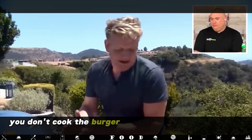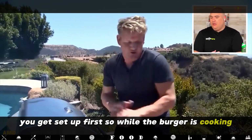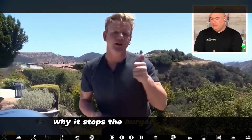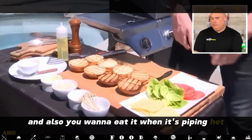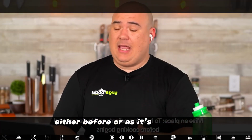You don't cook the burger and then set it up for dressing. You get set up first. So while the burger's cooking, you get everything done first. It's a really important tip. Why? It stops the burger going cold, and also you want to eat it when it's piping hot. 100% agree. Have all your mise en place done either before or as it's happening, everybody.